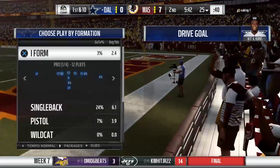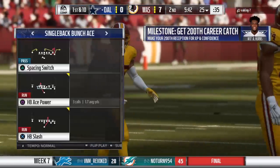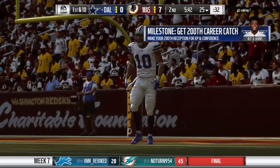And this will not be returnable. It's out of the back of the end zone for a touchback. The offense for the Cowboys now working their way back onto the field. And on the last go-around, they really couldn't get anything going.